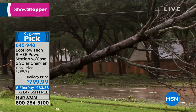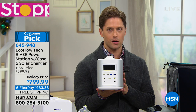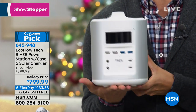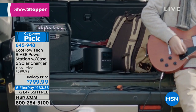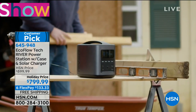And generators are problems. They're loud, they're difficult to store, they leak, they have to be kept outdoors. What has been created is an exceptional, one-of-a-kind, portable industrial source of power. This right here is the best-selling, award-winning EcoFlow Tech. It is top-of-the-line power that can go with you absolutely anywhere. It gives you places to charge your tablet, your cell phone, all your USB devices, as well as those that get plugged into standard DC power. So you can charge a laptop.